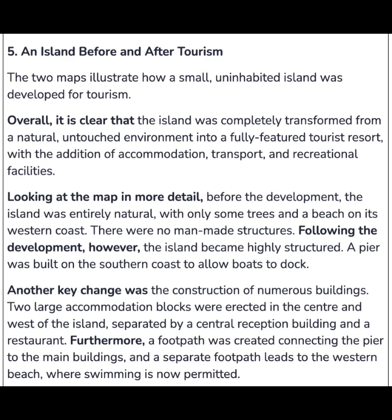2 large accommodation blocks were erected in the center and west of the island, separated by a central reception building and a restaurant. Furthermore, a footpath was created connecting the pier to the main buildings, and a separate footpath leads to the western beach, where swimming is now permitted.